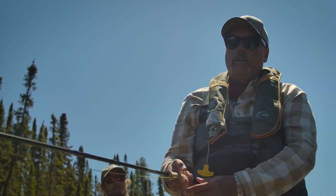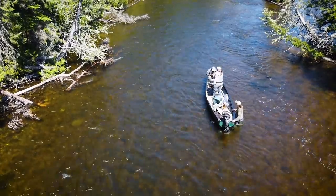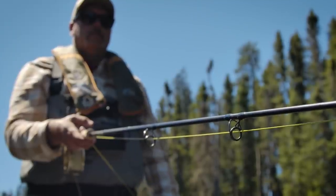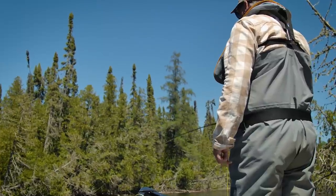You have another boat. So now we're in a canoe. This is the third boat of the day and it's working out perfectly. It's a really comfortable way to fish. The setup here is perfect. There's a fish.